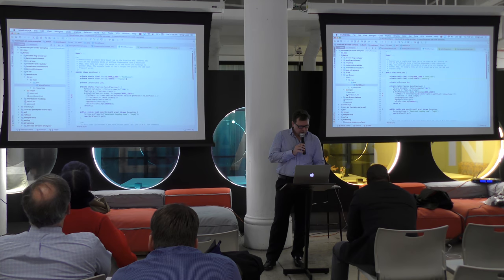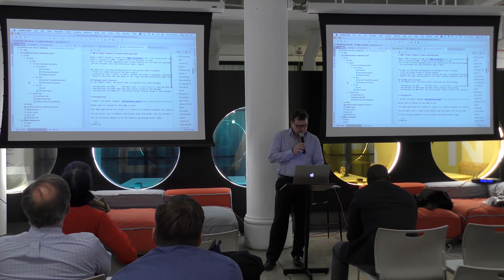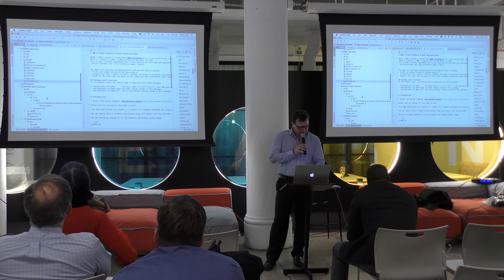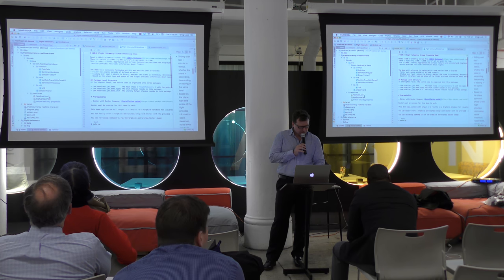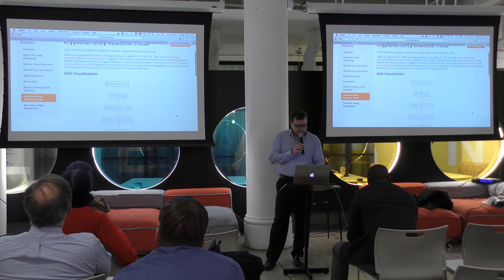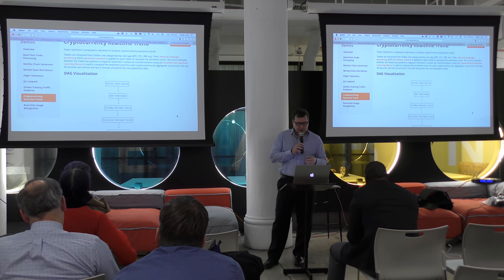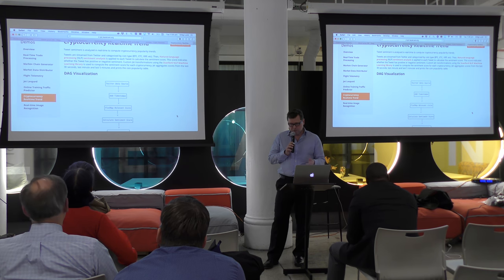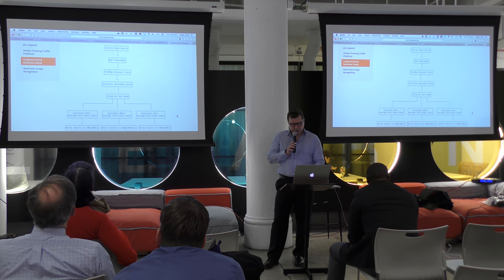So the first one is a cryptocurrency sentiment analyzer. It uses a deep learning model and does natural language processing. What this one does is connect to a Twitter source using a developer account, looking for mentions of Bitcoin and some of the other currencies. We use a natural language processor to do sentiment analysis as to whether it's positive or negative, then we score that, and aggregate it by different time intervals. The DAG visualization actually looks like that.